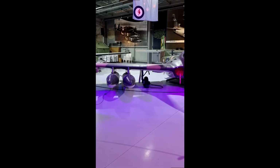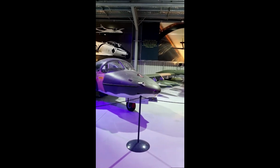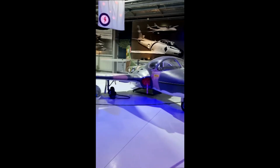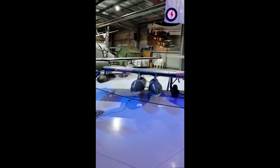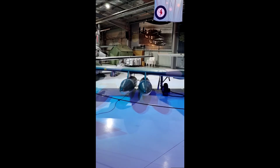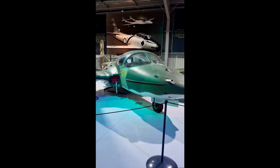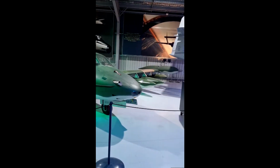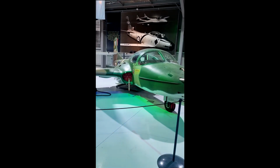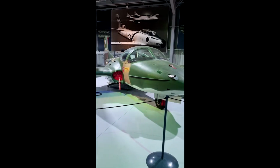Cessna A37B. Ground attack. Had hard points. You can see there that's 4 hard points on the wing. Take tanks or fuel tanks or guns or bombs. Used during Vietnam War. The thing I get about this is it looks like a sports car. Look how low to the ground it is. Seriously looks like a sports car, doesn't it?